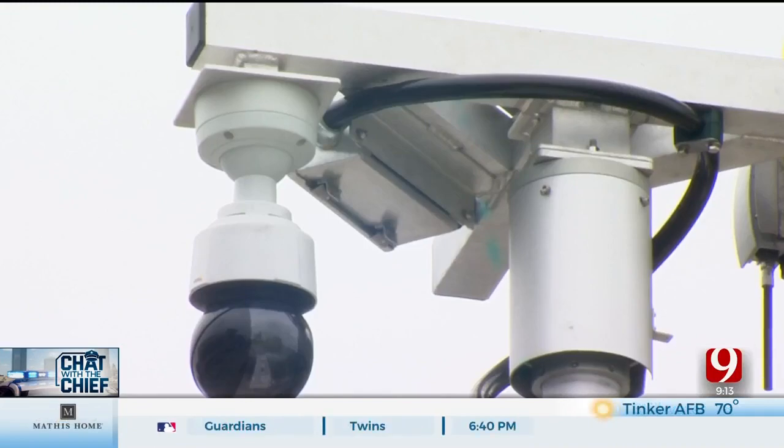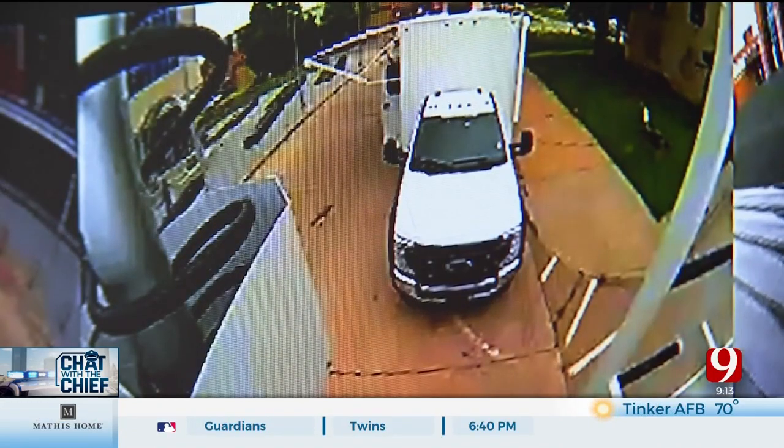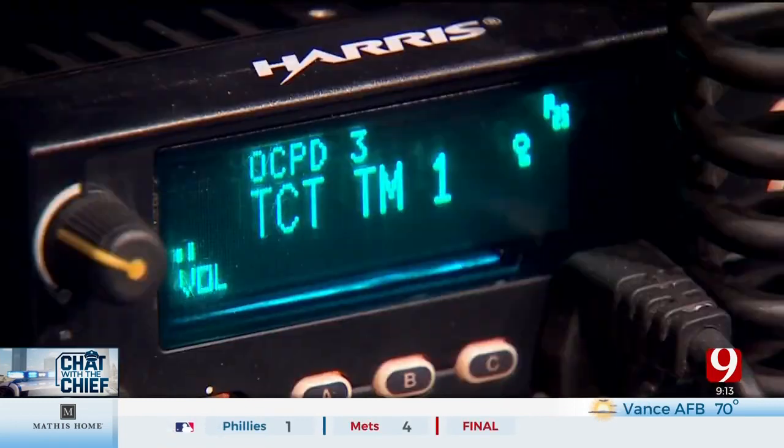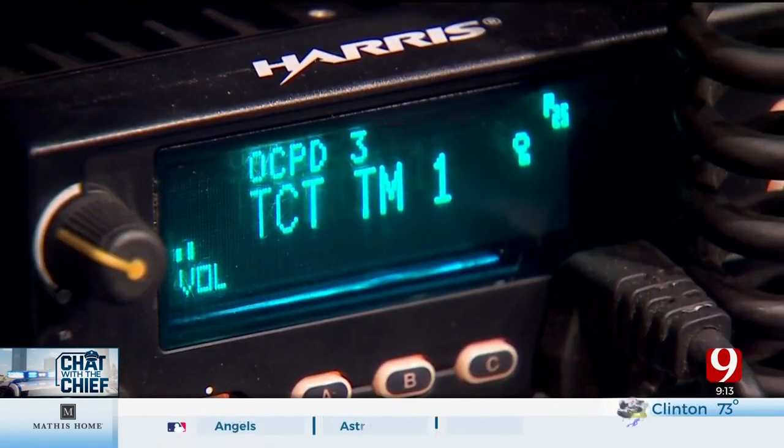We have drones with video capabilities, robots, and everything that we're doing is trying to prevent an encounter between an officer and an individual. We want to de-escalate that, get that person to give up, come outside and surrender. So anything we can do not to put an officer in a dangerous situation and prevent us from being in a situation where we have to use deadly force.